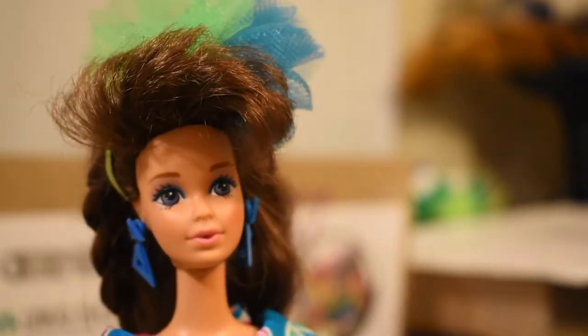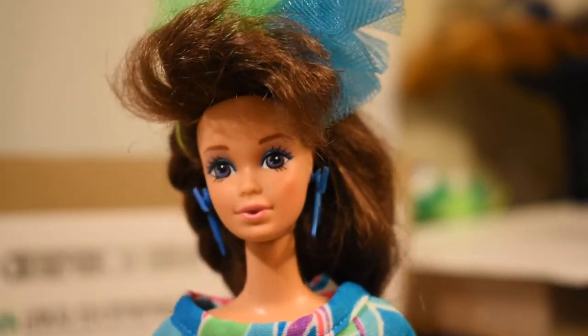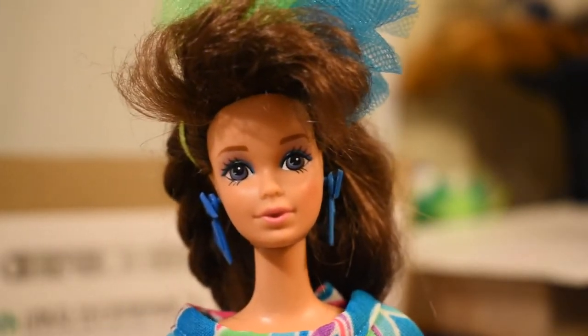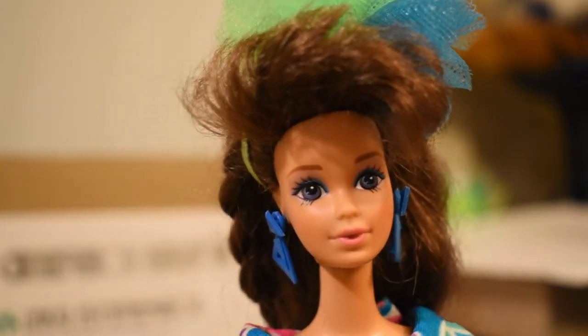But this is a doll that was not originally Latina and sort of stepped in, and I have a bunch more that are like that. So I gotta move some of this stuff and then I will come back with those.